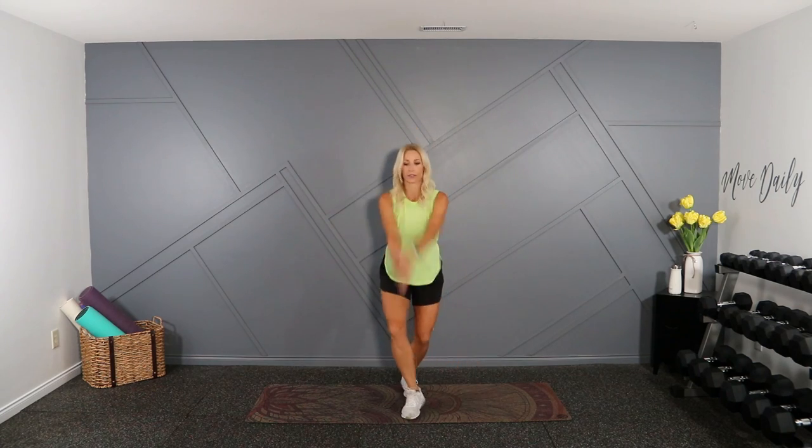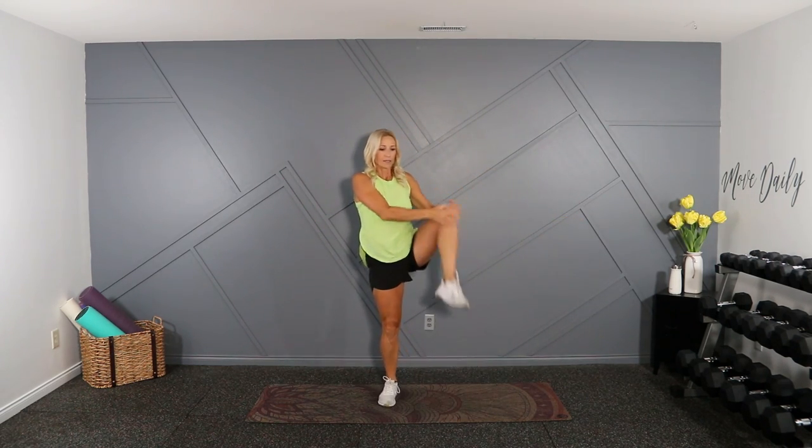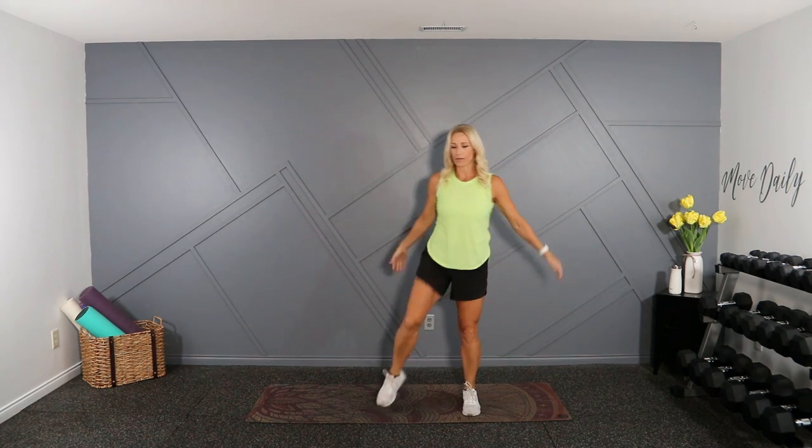Take it wide, stretch it open here. Good, two more here. And let's do some shoulder circles. Get those bad boys warmed up as well. Switch directions. Good, and just some knee grabs to finish. Let's pull that up. Oh yeah, push your hip forward slightly. Good, a couple more here.